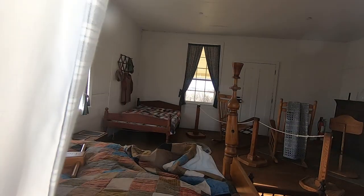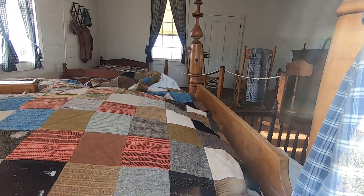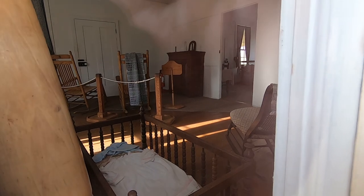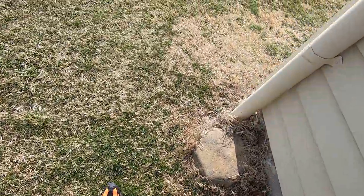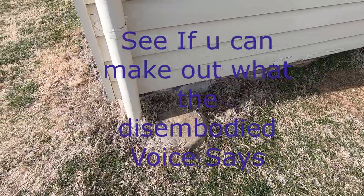Yeah, this is a bedroom. So was the other side. It had one, I think in the corner there. Apparently I used to do some tours or something. So it's roped off. Foundation, boy. That's cool.